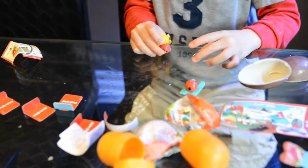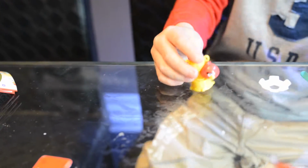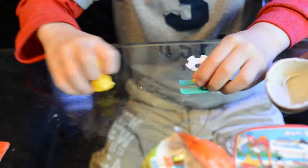So here are three surprises for today. Oh, all down. You have this angry bird with a golden cup. Is that a golden cup? Yes. And we have the ski. Watch me.